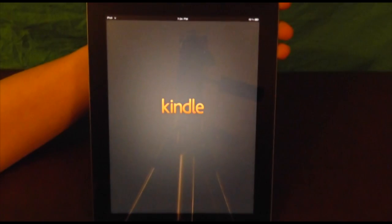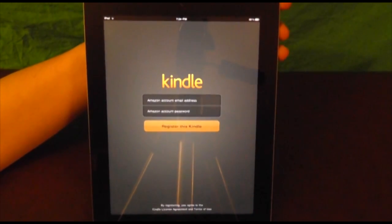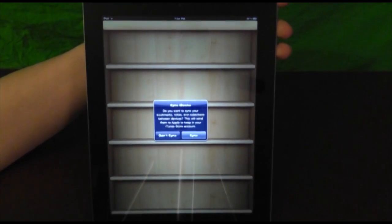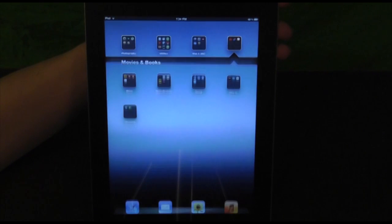Now there is the Kindle, and this will let you turn your iPad into a Kindle. You'll be able to download all the Amazon ebooks. Now if you don't want Amazon ebooks and you want Apple ebooks, you can get the iBooks app. iBooks 2.0 is actually integrated with textbooks, so you'll be able to get textbooks on here as well, which is definitely really awesome.